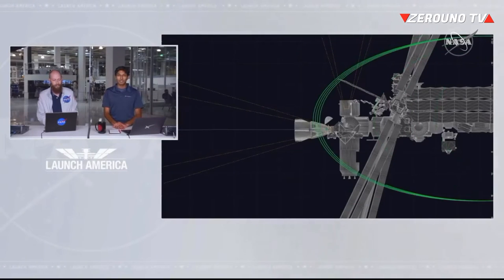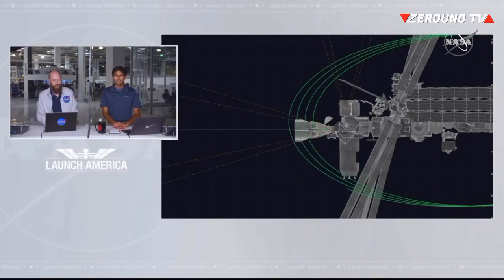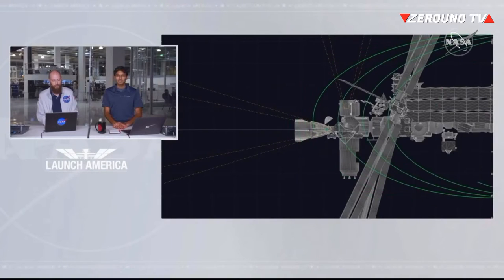Just waiting for the vehicle to get that. Dragon SpaceX, ring retraction complete. Docking sequence is holding for MCS reconfiguration.